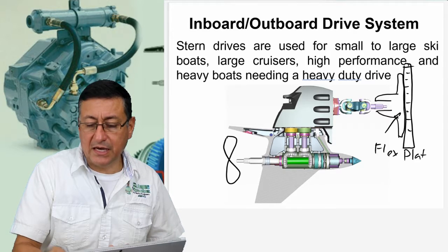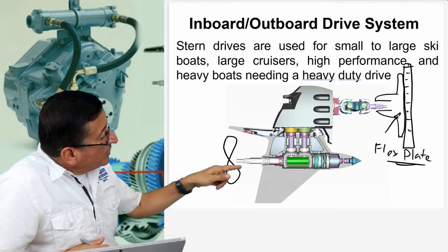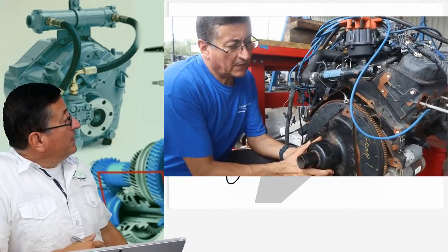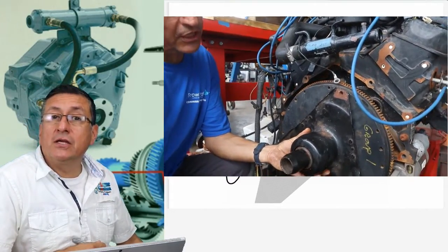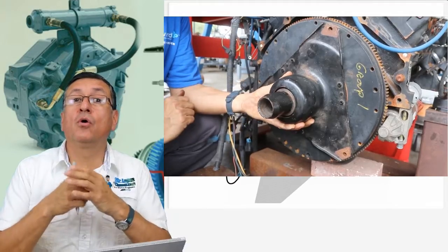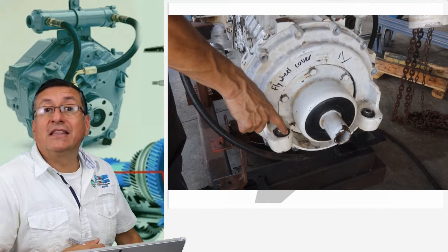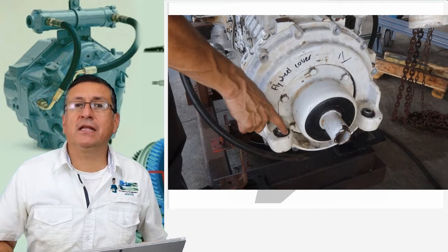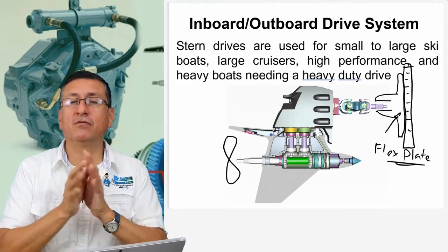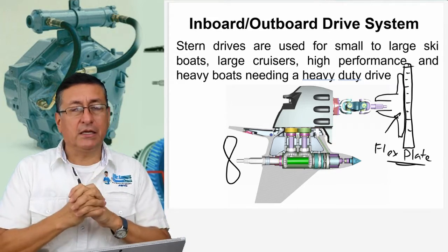That flex plate enters the shaft of the lower unit. This is the lower unit of the sterndrive, and the flex plate enters over there. Where is the flex plate located? The flex plate is bolted on the flywheel of the engine. Of course, there are flex plates for gasoline, like this one, and flex plates for diesel, which is bolted on the flywheel of a diesel engine. The secret of the flex plate is that it absorbs the momentum of the engine at the moment that you engage the gears. I explained in episode number 1 of chapter 5, in extreme detail, those flex plates for both diesel and gasoline. I recommend that wonderful video.